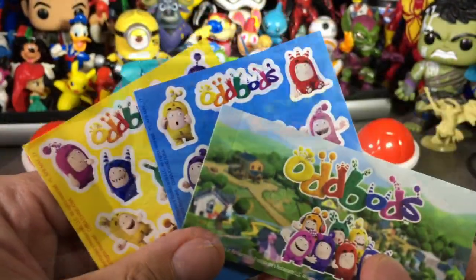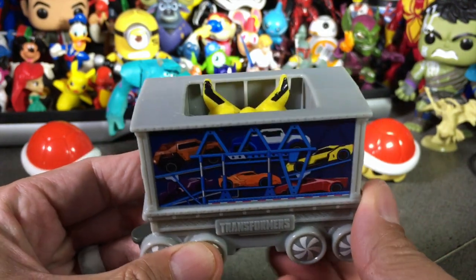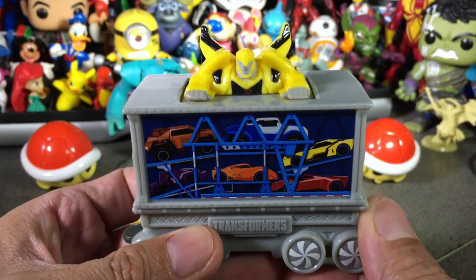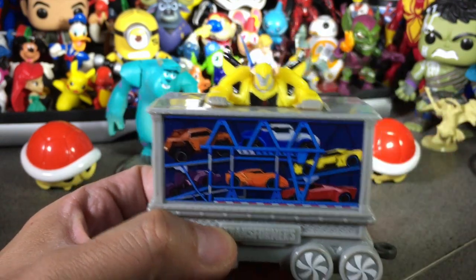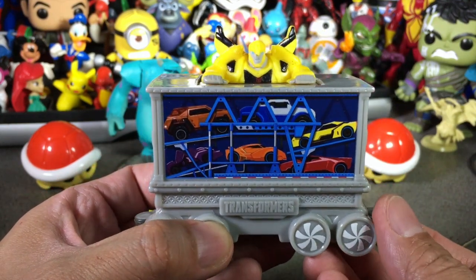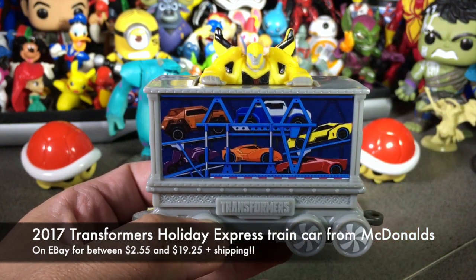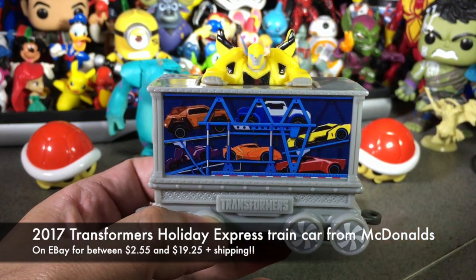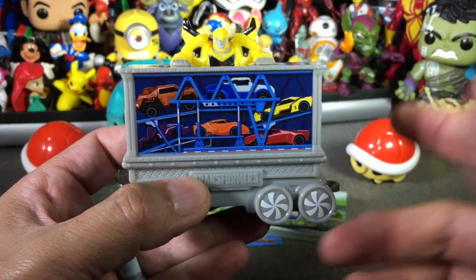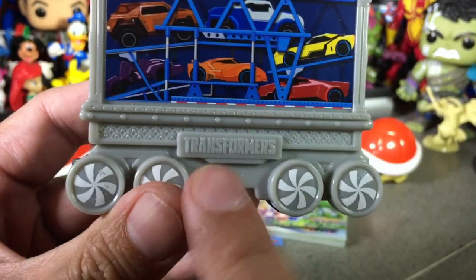Not bad. Now, in the Christmas season of 2017, just this past Christmas, McDonald's released an awesome set of McDonald's train cars. This is one of them. This is the Transformers Happy Meal train car from that McDonald's Christmas train series. And it actually came in many different motifs. There was obviously a McDonald's train, and then there were ones for most of their Happy Meal series. So they had one for My Little Pony and for Transformers and a few others. I can't remember them all off the top of my head, but this is the Transformers one, as you can see here.